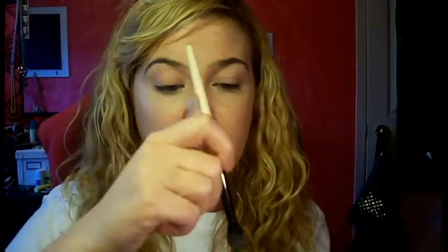So yeah, that's done. I take the bottom of this, which has a little setting powder in it, on a big fluffy brush. This is from Essence of Beauty. Just dab it in, and I just go under my eyes just to set it. And I will set this with my setting powder after too, because I really want it to blend really well. And I'm not afraid to put powder under my eyes.